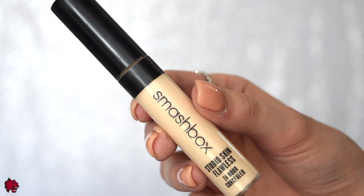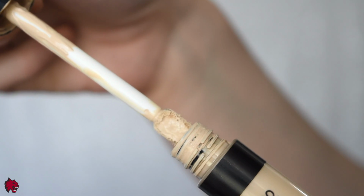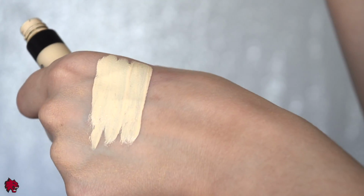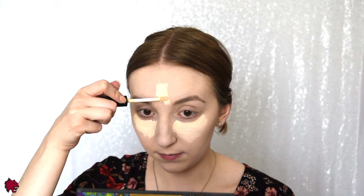This is the Smashbox Studio Skin Flawless 24-Hour Concealer, so this one is going to last all day as well. And I'm using the shade Fair Neutral.